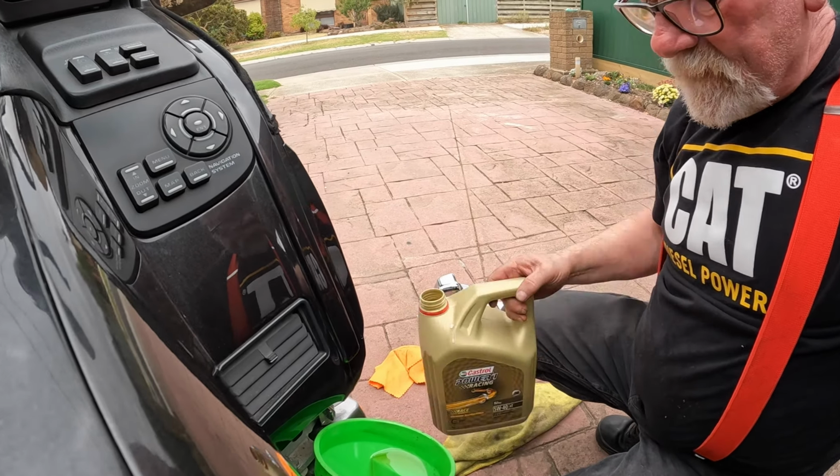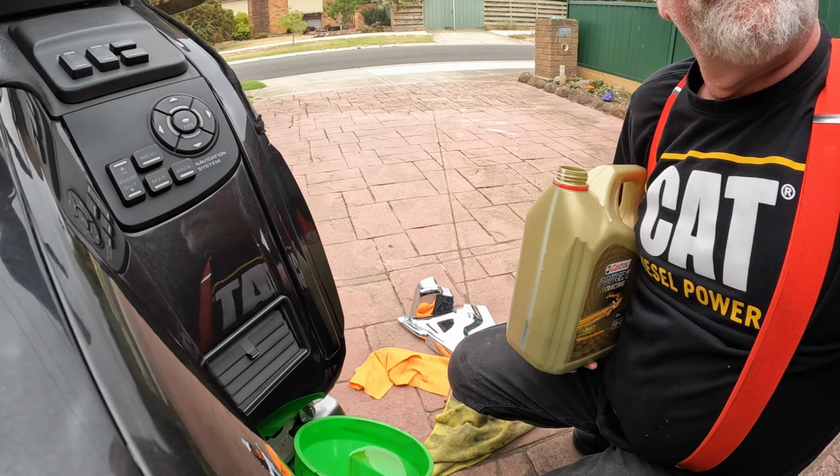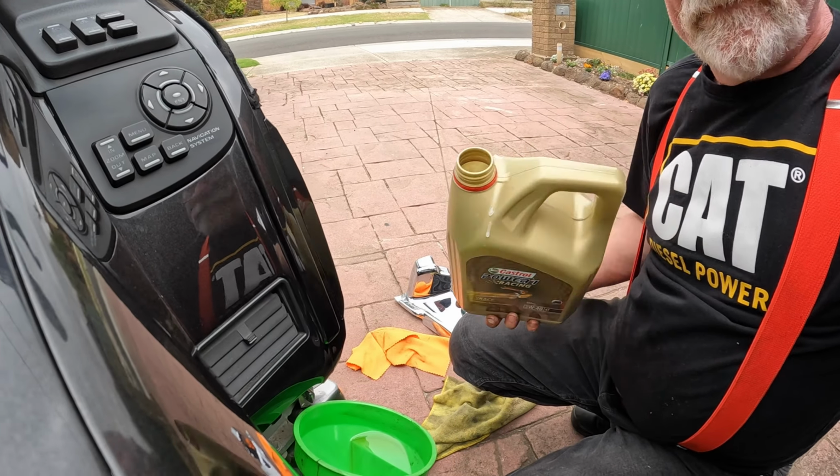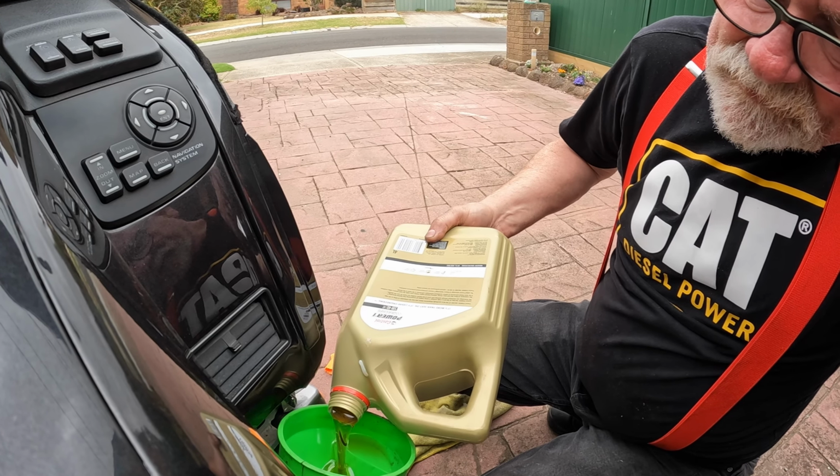Yep, well, that's the sump bolt back in, oil filter's in. Just putting in the Castrol oil.